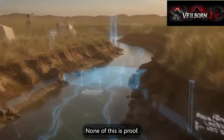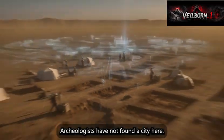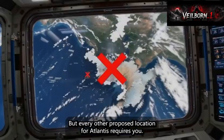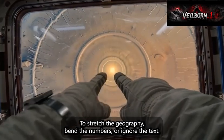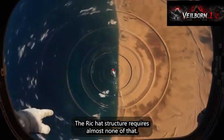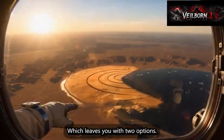None of this is proof. Archaeologists have not found a city here. The Rikhat structure is officially a geological formation, not a ruin. But every other proposed location for Atlantis requires you to stretch the geography, bend the numbers, or ignore the text. The Rikhat structure requires almost none of that, which leaves you with two options.